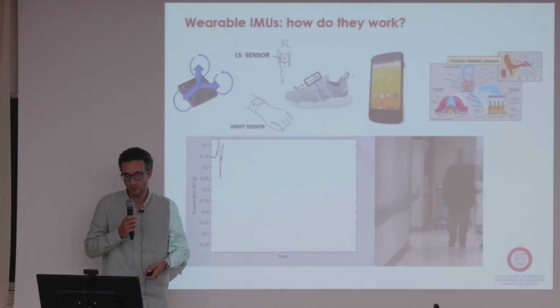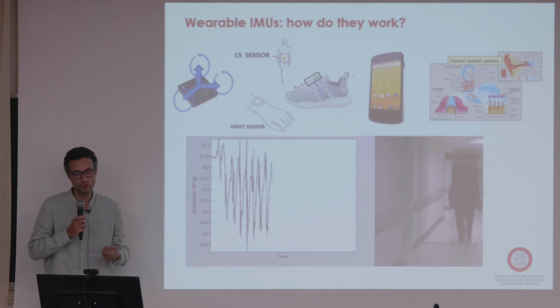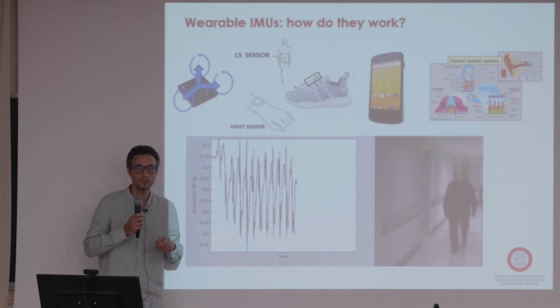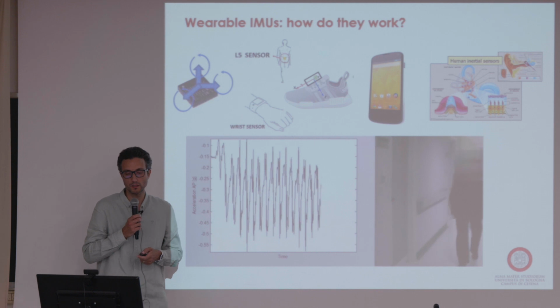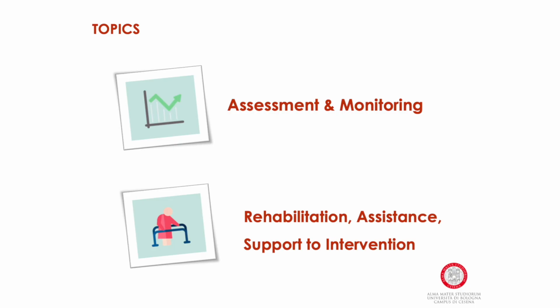So when a patient moves, we can record acceleration, gyroscope, and identify all the informative characteristics of the signals, of the patterns that we record, such as step, velocity, and so on. I divided my talk in two main arguments: assessment and monitoring, and rehabilitation, assistance, and intervention.